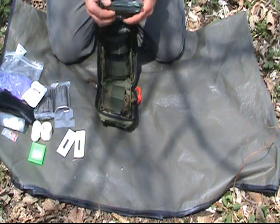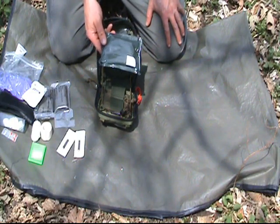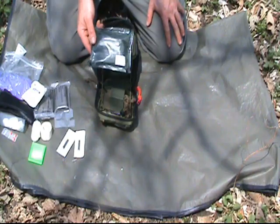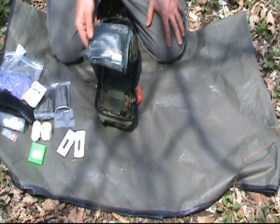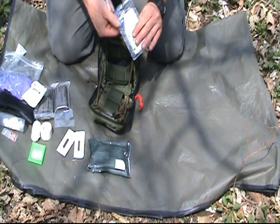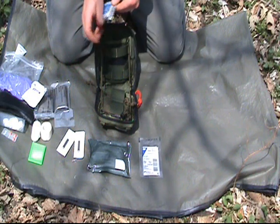In here, great big emergency bandage. It's called a hemorrhage control compressing bandage, trauma wound dressing, military issue. Big blood, big mess, needs a big bandage. So that's what that's in there for. Day-to-day Steri-Strips, once again, in conjunction with this glue, just phenomenal stuff.